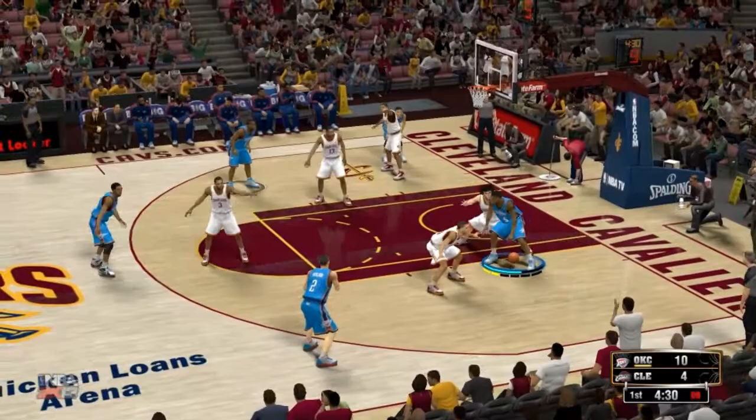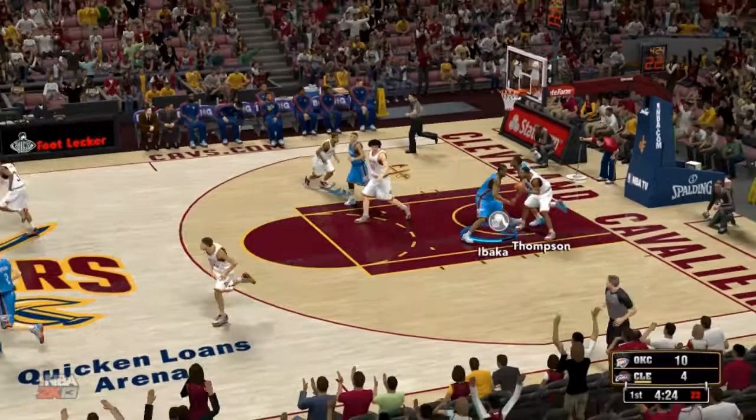Now here's Perkins. The layup missed. That's what they call the million-dollar move with a 10-cent finish. And it's going to be out of bounds. The Cavaliers will retain possession.